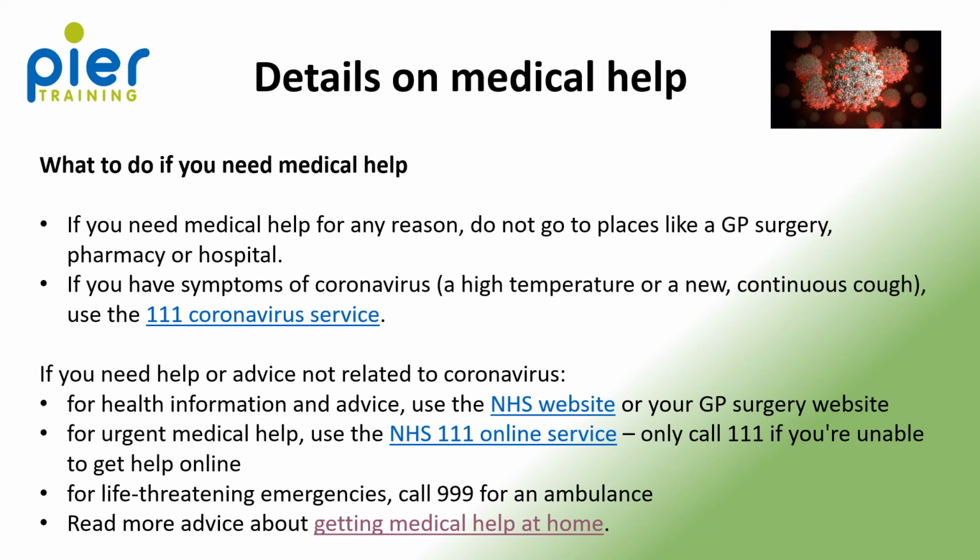Let's look at what to do if you need medical help. If you need medical help for any reason, do not go to places like GP surgery, pharmacy or hospital. If you have symptoms of coronavirus, use the 111 NHS coronavirus service. If you need help or advice not related to coronavirus, please use the NHS website or your GP surgery website. For urgent medical help, use the NHS 111 online service. Only call 111 if you're unable to get help online. For life-threatening emergencies, call 999 for an ambulance. And for more advice about getting medical help at home, visit the NHS website at www.nhs.uk.